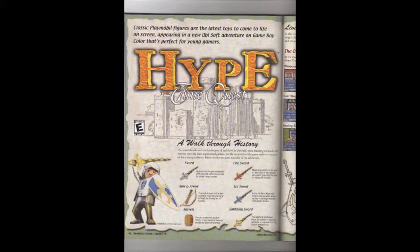Let's try that again, shall we? Classic Playmobil figures are the latest toys to come to life on screen, appearing in a new Ubisoft adventure on Game Boy Color that's perfect for young gamers, and we all know how young a gamer I am.